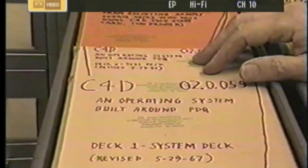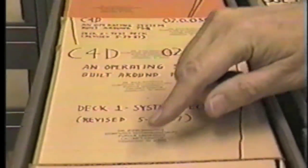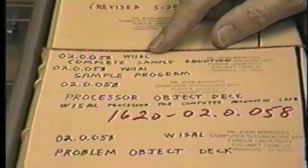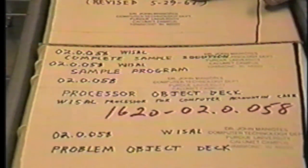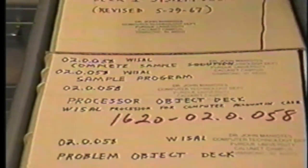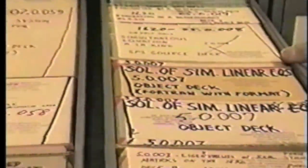I can't recall from memory what these are. This was another program called Wizzle. I didn't use it here. One of my colleagues ordered it. He read the documentation after he ordered it and says he didn't see any need to use it, so I left it in there. So it's been there untouched. You know, you buy these things and you use them accordingly.